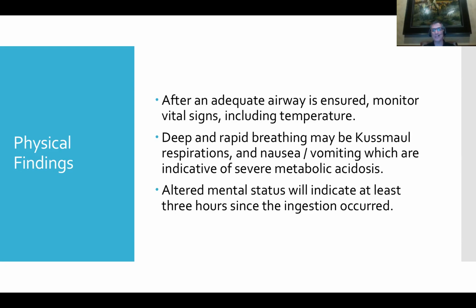Second is deep and rapid breathing, maybe Kussmaul respirations, nausea, and vomiting, which are all indicative of severe metabolic acidosis. If you give me a call as online medical control or as your medical director, if you're on one of the fire departments up here in North County, Texas, you'll find that we're going to start giving a lot of orders in addition to your fluids. We're going to be asking for RSI. We're going to get this patient down. We're going to be dumping a lot of fluids into them. And then here comes your sodium bicarbonate and your calcium chloride. And these are going to be very, very important mainstay treatments.